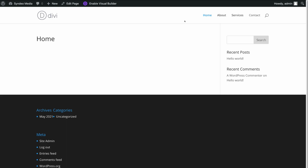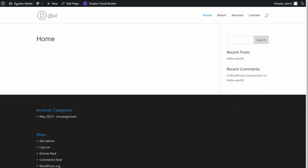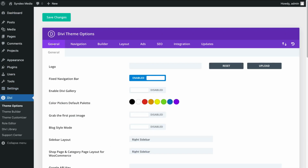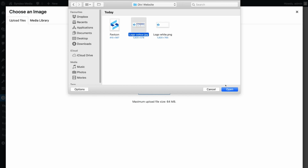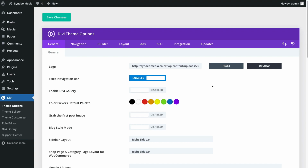Now what we want to do is remove this Divi logo and add our own small business logo. To do that, what we want to do is navigate back up to our dashboard, then come down and click Divi. Then under General and next to Logo, what we want to do is click Upload. And go ahead and upload your logo. I'm going to select this logo and click Open. And then Set as Logo. And just like that, we've added a new logo for our website.